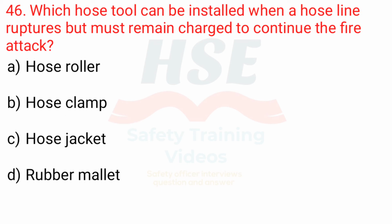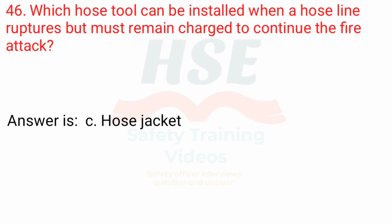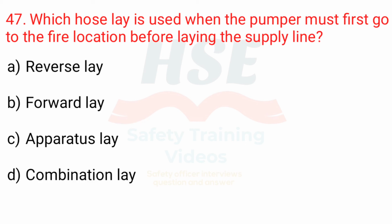46. Which hose tool can be installed when a hose line ruptures but must remain charged to continue the fire attack? A. Hose roller. B. Hose clamp. C. Hose jacket. D. Rubber mallet. Answer is C. Hose jacket.